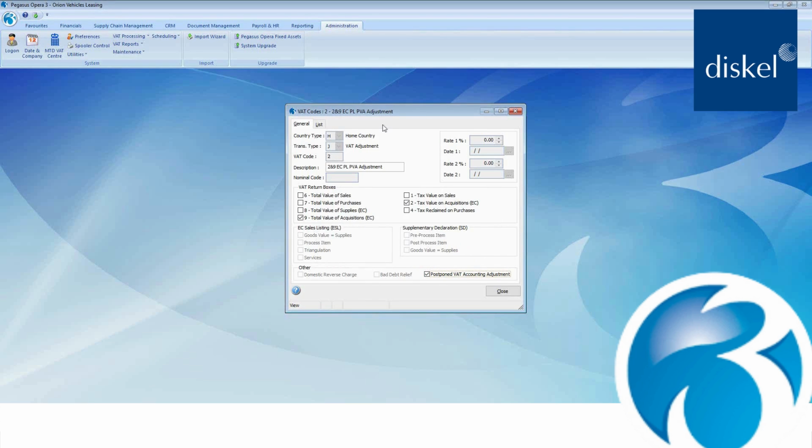On to the third code we're going to create. And this is to update boxes 1 and 4 when PVA is in use for a rest of the world purchase. And this is to increase the value of boxes 1 and 4. So H and J for adjustment and code 4, and we'll call it 4 and 1 ROW PL PVA adjustment. We'll tick boxes 1 and 4.